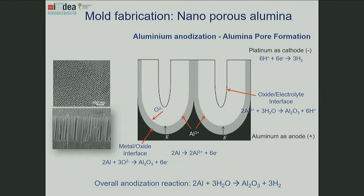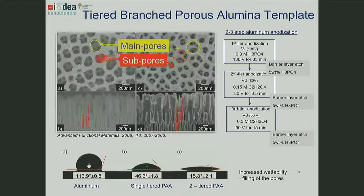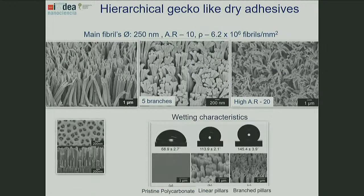So then comes the engineering: how we make such fibrillar branched structures. What we developed at the time is a mold based on porous alumina. That is aluminium; when it's anodized, it creates pores of aluminium oxide in the nanometer range, and it can be organized as shown here. This is the process, a reaction, and we developed the process of stepping down the voltage so we can create these branches in the mold. I won't go into details. So we have all these branches, and this is the real mold, the real template, and you can see the branches going through the mold. This is the mold that we use to imprint in polymer materials.